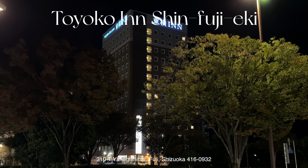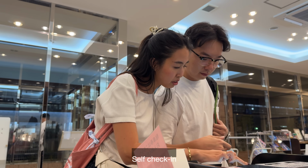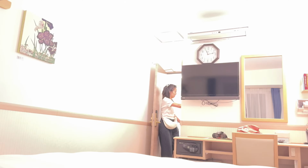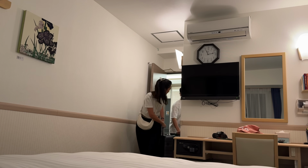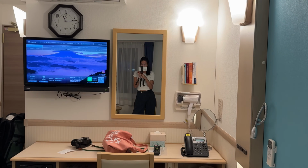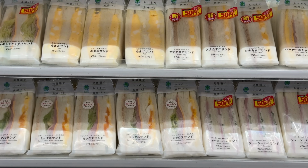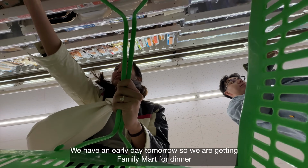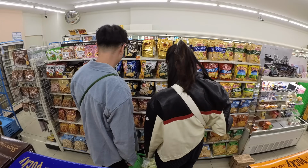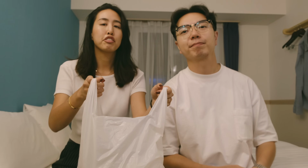Tonight we are staying here and it's right outside the Shinkansen station. Our flight arrived into Tokyo quite late, hopped on a Shinkansen, and we are now here at Shin Fuji, the Toyoko Inn right next to the train station.